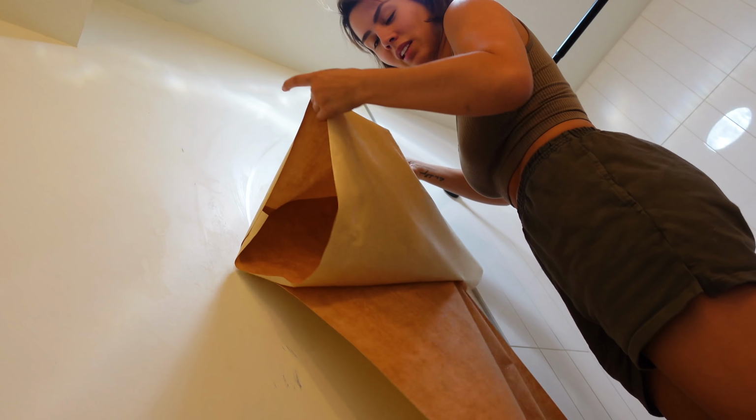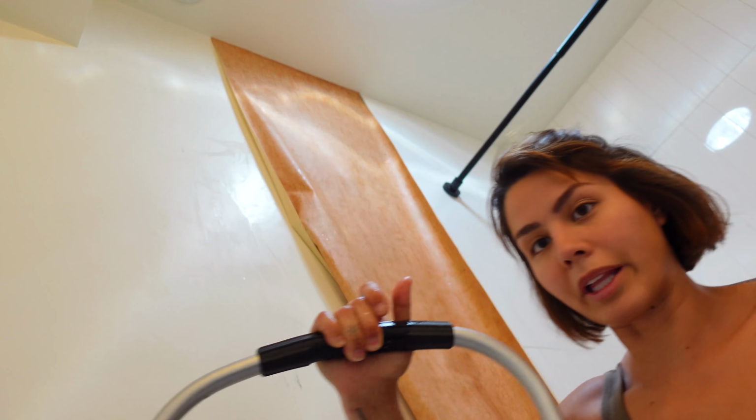But this time, it's not a pattern, it's a textured one color. I used pre-pasted wallpaper, so all I had to do to prep it was give it a 15-second bath and then smooth out any bubbles. This is getting difficult. This is the slimiest thing. We got this. I'm literally gonna figure this out.